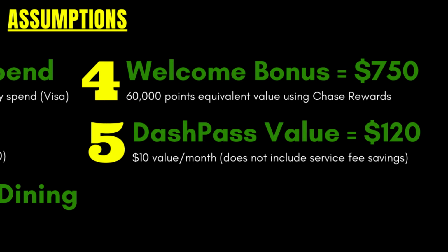Now, if you don't use it in that system, it will likely be worth $600, a 100 to $1 point ratio. But for this instance, we're going to assume that you're going to spend on travel, because more than likely you're going to use this card for travel, and therefore, why wouldn't you take advantage of that extra 25% that you receive? The fifth and final assumption that I made here is around the Dashpass value.